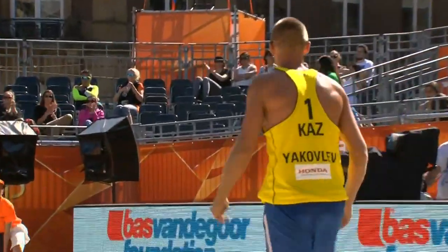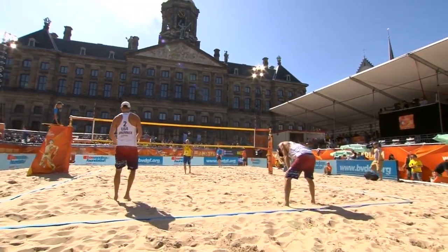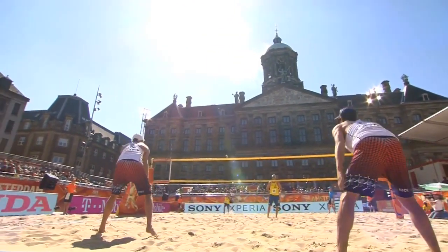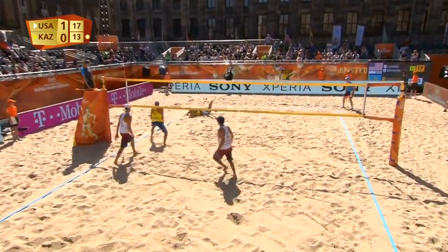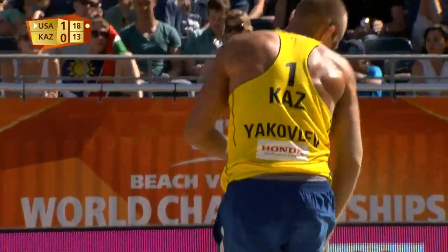Teams are back out. Interesting to hear what the teams say within a timeout. It's a good decision from Lucena Brunner to just try and slow the pace down, try to get Kazakhstan playing at their pace. The game is starting to get a bit quick there. Brunner pops the ball straight up. Lucena does well to get his feet behind the ball and set wide. Good decision from Theo Brunner.